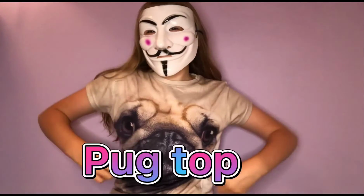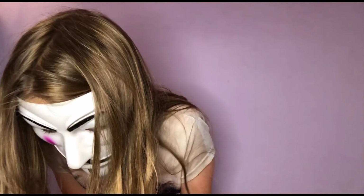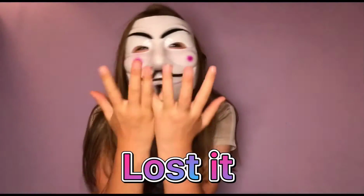So anyway guys, I got new fidgets and I want to show you them. So, on my top, it's a puggy, I have pugs. Anyway, let's get on to it. I got new fidgets, just so you know. But I can't find one of my fidgets. I lost it. I can't lose my fidget now. Okay, I'm probably gonna find it in this video, but I mean like, yeah.